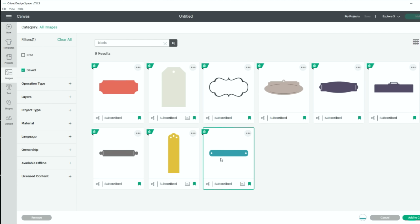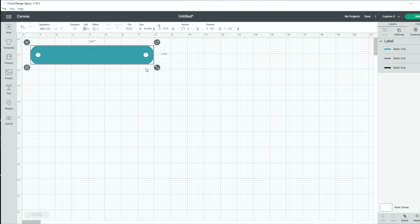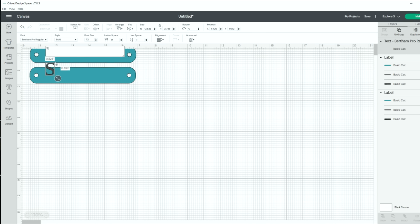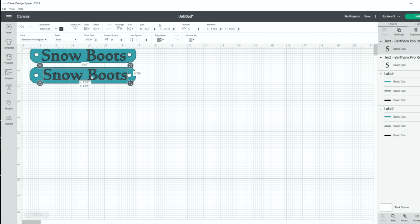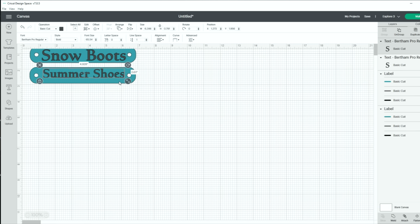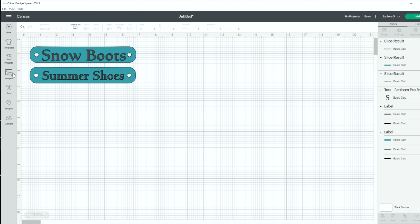I have a couple that I like that I have saved, so I just click on those, and then you can change the color and resize it the way you need to. So I just went ahead and duplicated it by right-clicking on it, and then you can pick the font that you want and then size that down to fit inside however you want it to look. Very simple, easy. And then from there, you're going to go ahead and highlight the piece, and then you're going to hit the slice button at the bottom of the screen and do that for both of them separately.